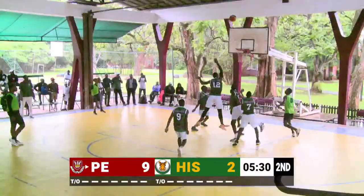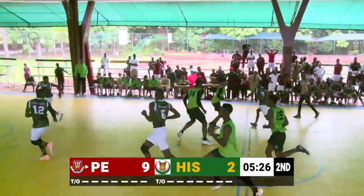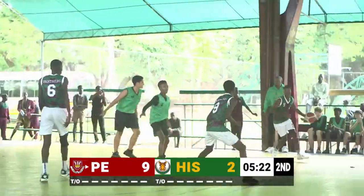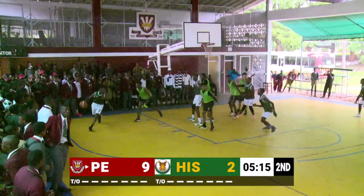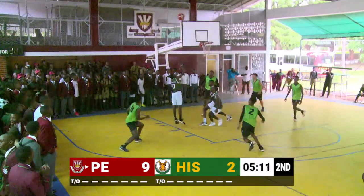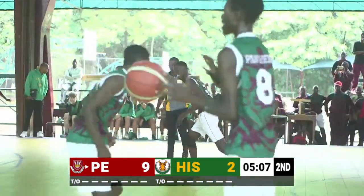Good penetration by number 13. The layup is not good. Tafazwa is running rings and is having the Panthers in full control of this play. It's PE, number 7 tries to attack. Tafazwa goes for a three. Rebound PE. They recollect the ball.